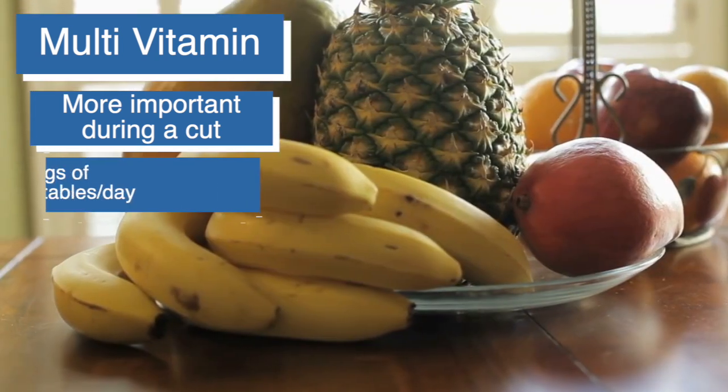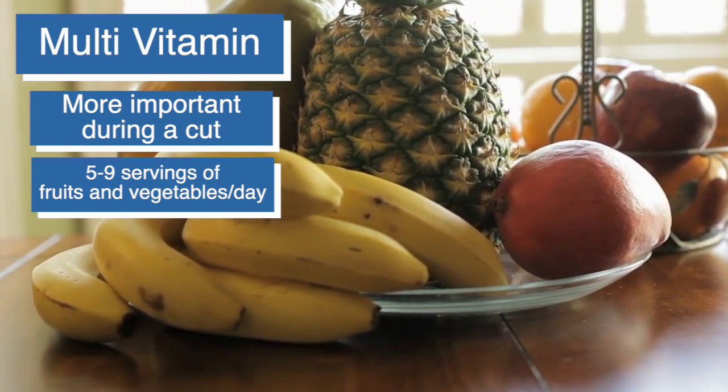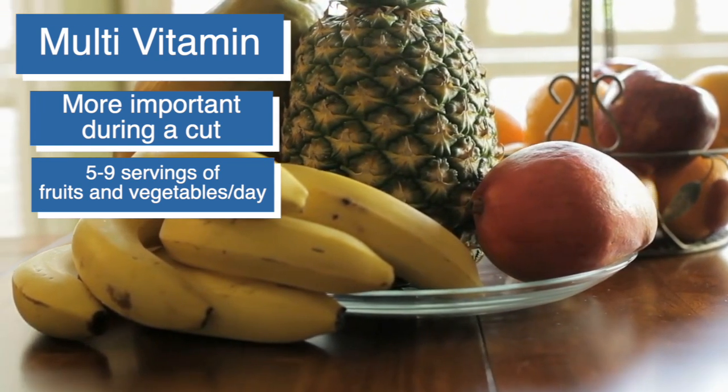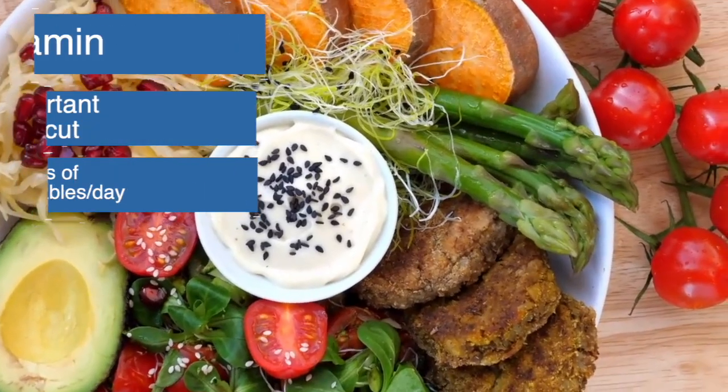The things you want to consider on a bulk is not overlooking fruits and vegetables. During a bulk, you're looking for high calorie foods like nuts, nut butters, fattier meats, and you often forget about these healthy low calorie foods. The FDA recommends to make sure you get 5 to 9 servings of fruits and vegetables per day.